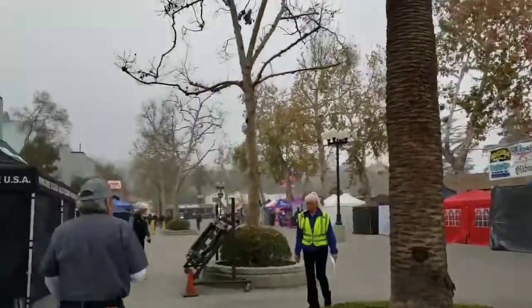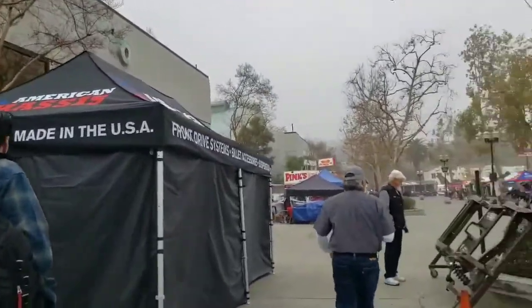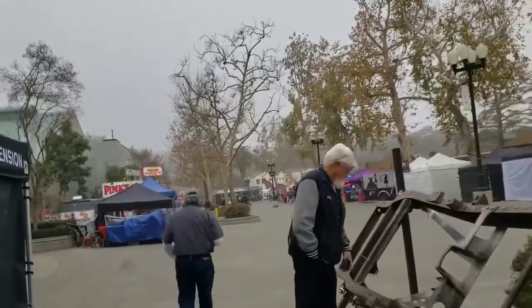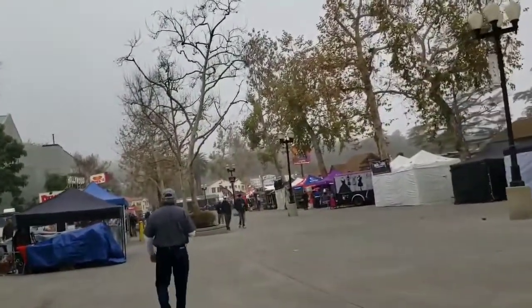All kinds of vendors. There must be 200 different vendors or more here. I don't know how many, but there's a lot. Okay, I don't think I've been in this building. Building 6. We're going in building 6. Here we go. Building 6. Okay. If you haven't been in this one, let's go.